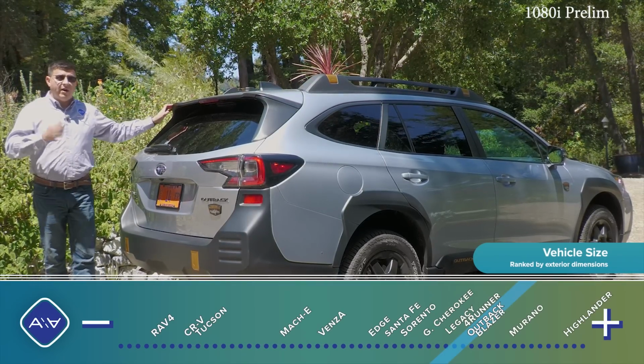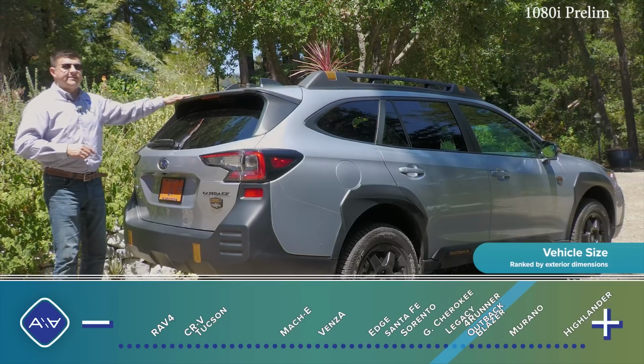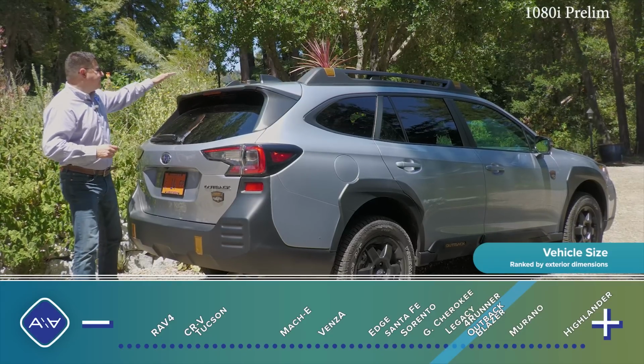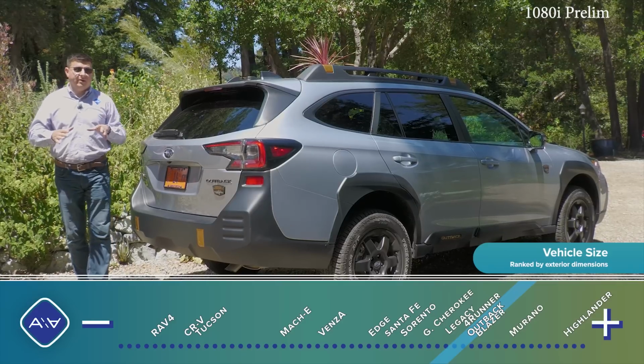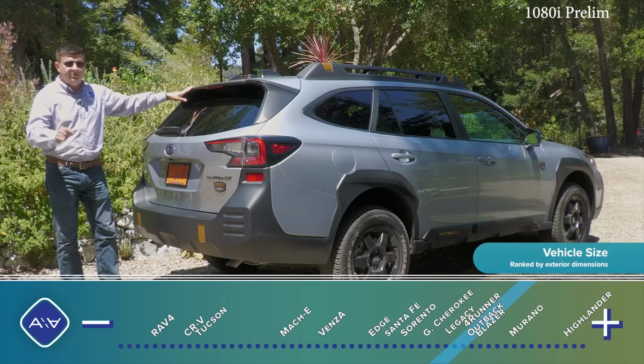Even though we have more ground clearance than pretty much any of the competition for the Outback, roof access height is among the lowest in this group. When you take a look at the spec sheets, it appears that Subaru is including these roof rails in the height of the vehicle, so keep that in mind. And a lot of the competition, they're simply talking about the base roof height, excluding the roof rails.